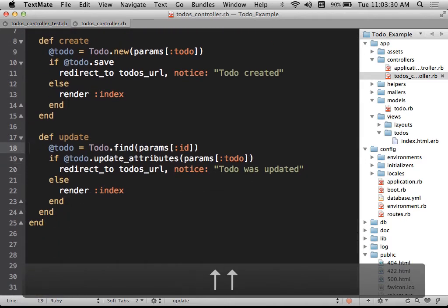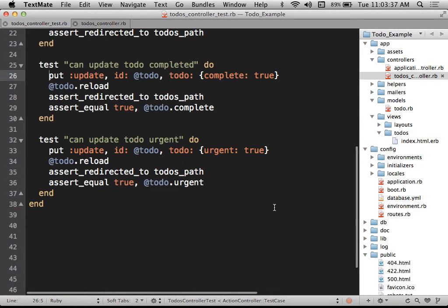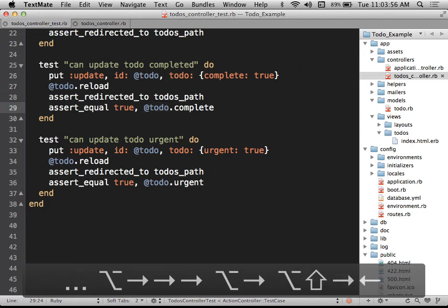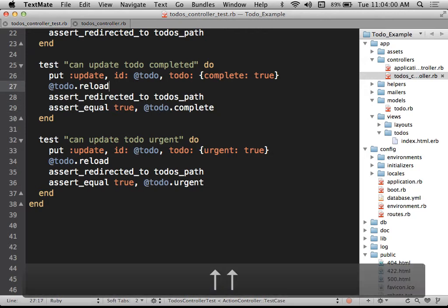Right? So the @todo we have here in update is of course not the same @todo that we were dealing with over here in our tests. So it was the copy of the object in the controller that was having its data updated. But then when that completed successfully, and we came back over to the test itself, the to-do item we were then checking to see if it was complete was still the one that had been loaded into memory before the request.